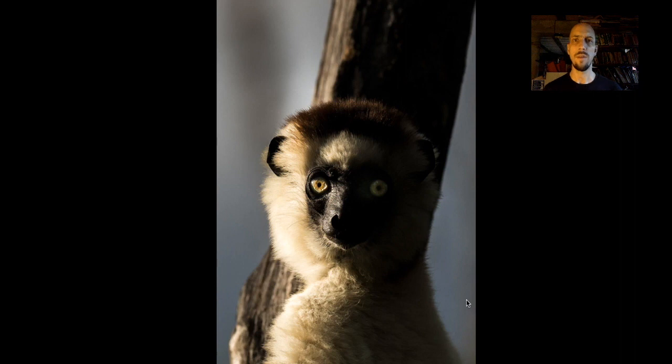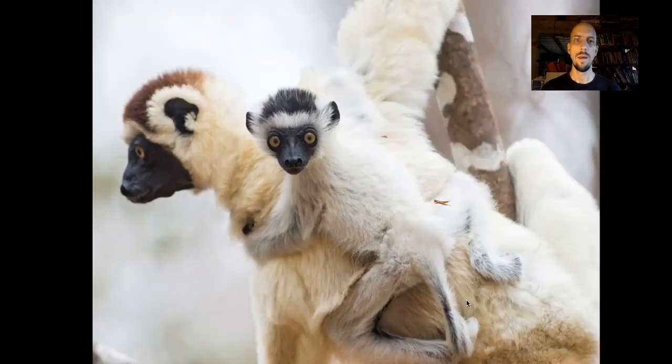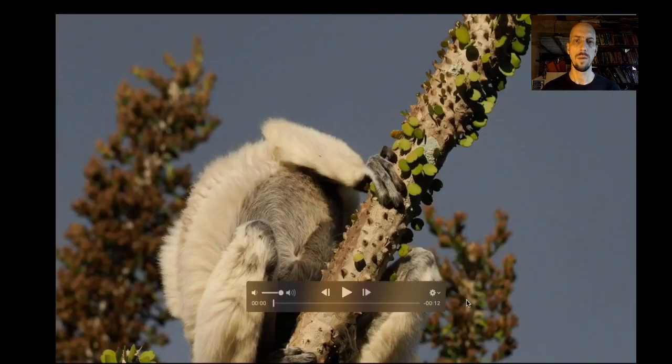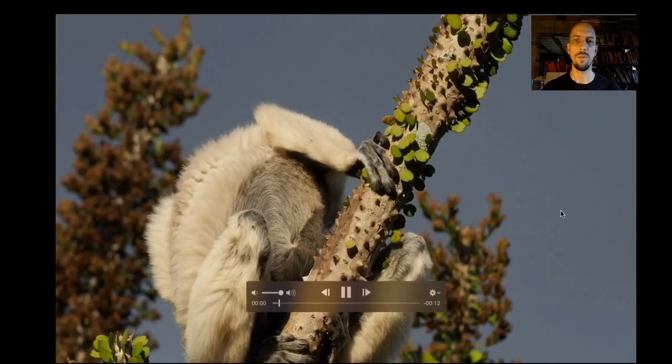This is our best chance on the tour to see Verreaux's sifaka. This is one of these big, beautiful diurnal lemurs. Incredibly powerful leapers. Little video, this one's having a good scratch.